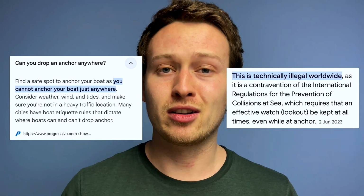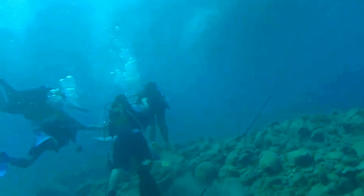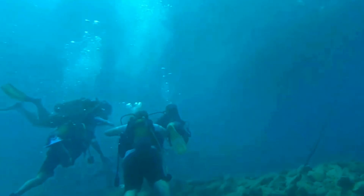But the issue is dropping anchor on a dive site. Dive sites typically are no drop anchor zones. You do not do that. Lots of places we go diving in the world are marine protected areas, so boats should not be dropping anchor there or fishing in those areas. I have seen it happen plenty of times though, unfortunately, that people just ignore these rules, and it is what it is at the end of the day.